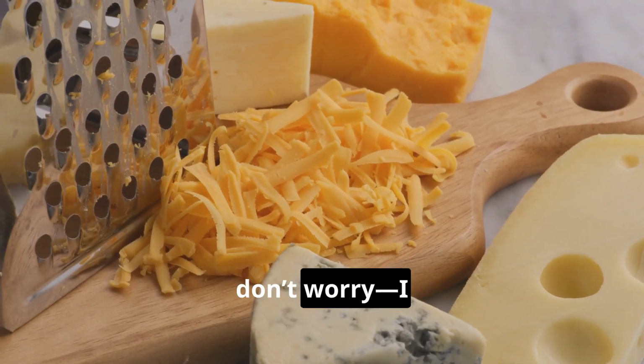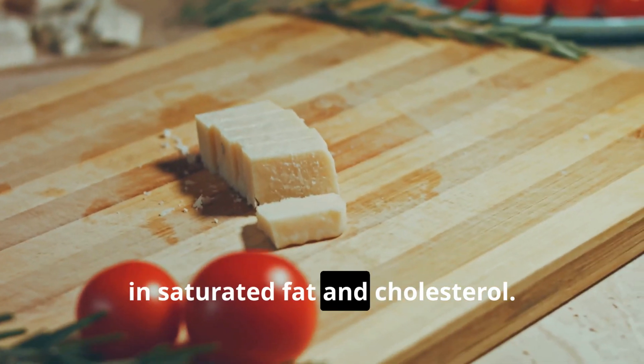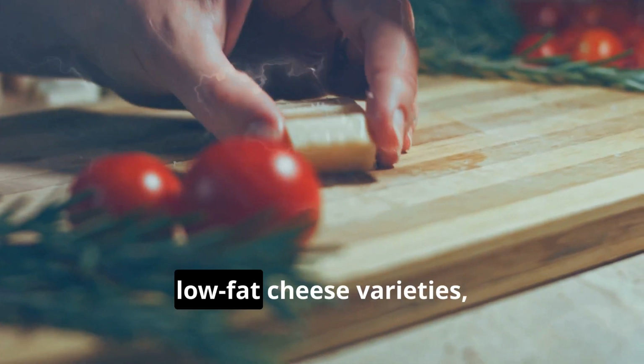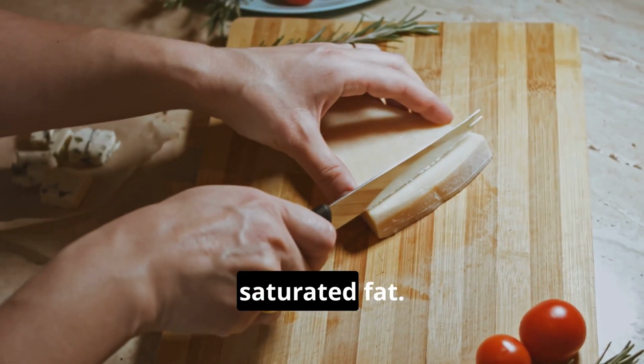Cheese lovers, don't worry, I haven't forgotten about you. Cheese is delicious, but it can be high in saturated fat and cholesterol. The good news is, you don't have to give it up completely. Try switching to low-fat cheese varieties, which offer the same creamy texture and flavor with less saturated fat.